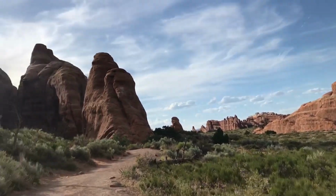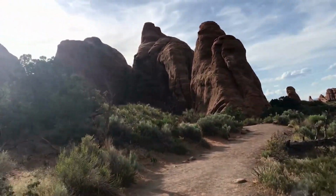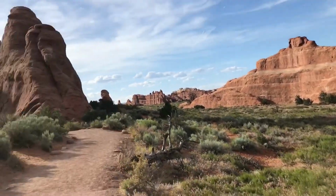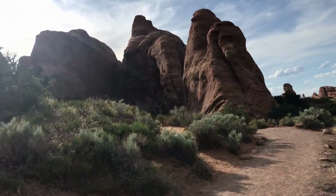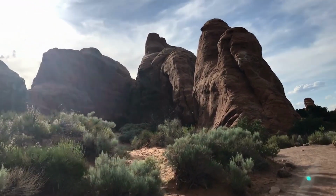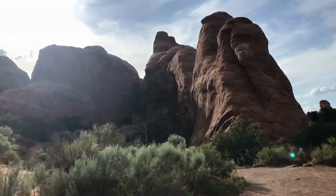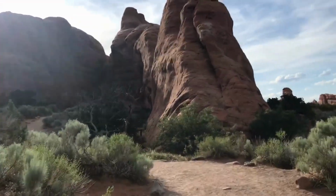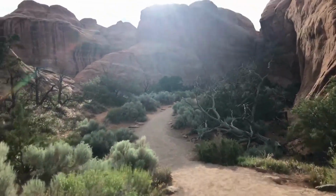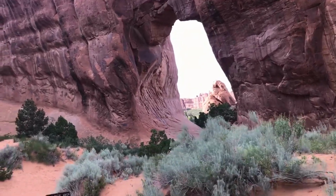Gotta pop in for a second and say, figured out what this place actually really reminds me of. It is a ginormous version of Garden of the Gods back home. We have very, very similar formations, and it might be from similar processes. But of course, Garden of the Gods is a few hundred acres, I think. Not several hundred thousand.